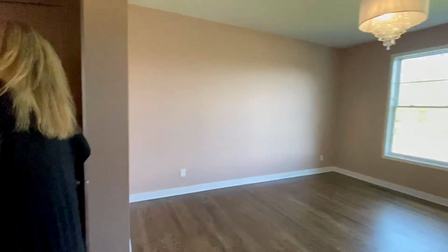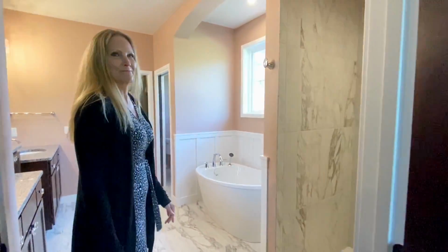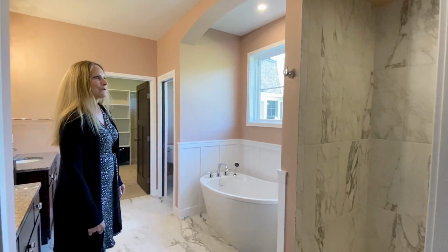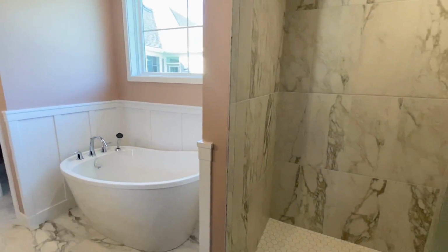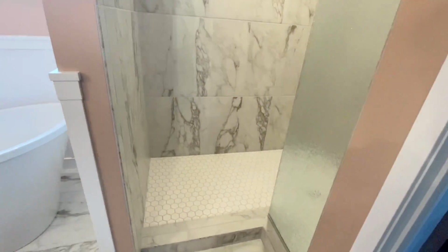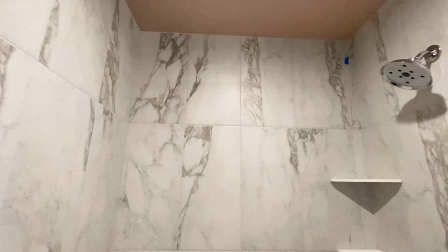Oh wow. Coming into the master bath. I'm just seeing this for the first time too, so wow, that's beautiful. We've got a corner walk-in shower. Tile is gorgeous. That honeycomb tile on the floor and then a marble look tile on the walls.